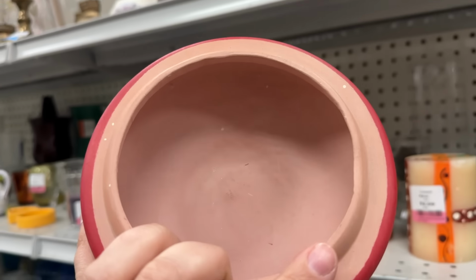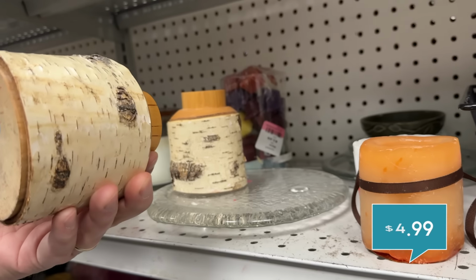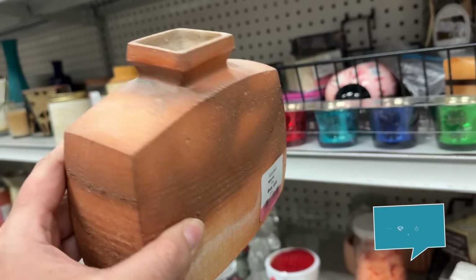That's what I was thinking too. I'm not sure. They're pretty. $4.99. Cool design. Made out of birch. How much are they? Priced individually. That's $2.99. $2.99. Kind of like this one, but it's $6.99.